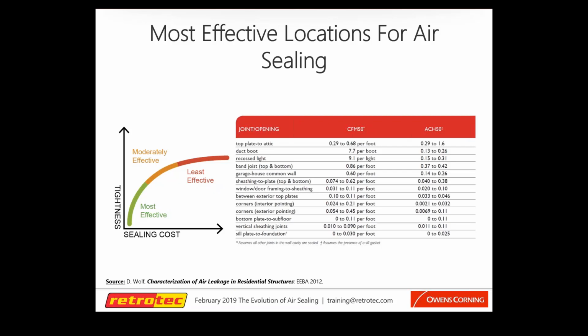Duct boots, top plates, recessed can lights, that's becoming less of an issue with LEDs and different types of cans that are coming into the market. So that's been helping in the industry. Rim and band joists, that's a big culprit. And you're talking garage to common wall is another area, and I'm going to dig deep into the common areas that I see where we try to address these issues, but they usually end up falling short because of the type of application that you're doing.